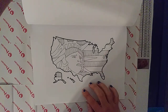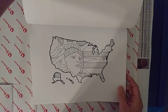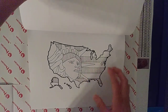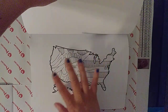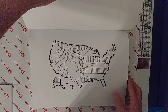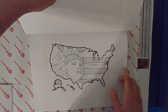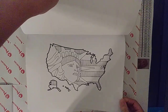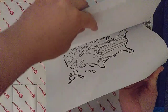because I felt like she was the most iconic symbol of America, and that's what this whole coloring book is about, celebrating each state and the US and showing the icons of everything. This is Washington, D.C. right there. And it's giving me flag vibes for sure.